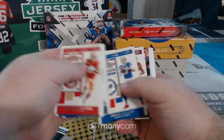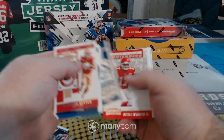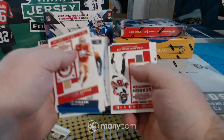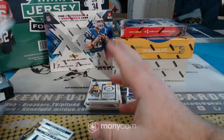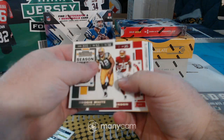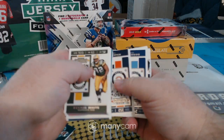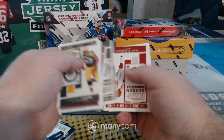Insert. Seattle insert. Chiefs insert. Saints insert. All the autographs are going to be on one side again. Insert and base. Looks like that might be the case. Happens a lot in this stuff this year. All the autos are on one side of the box.